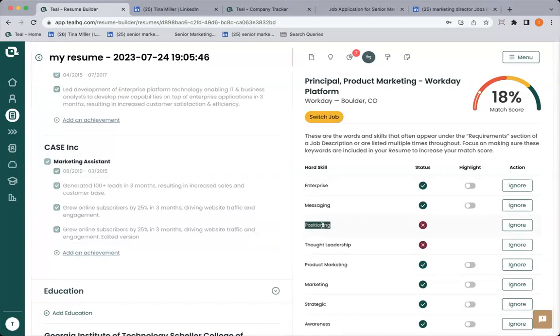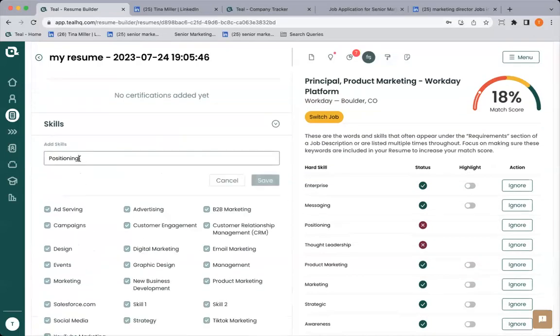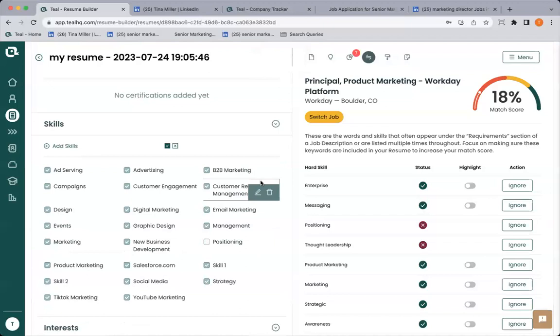So a term like positioning, maybe I'll just add that as a skill, because that is a marketing skill. Putting that into achievement may be a little tricky, so now I'll turn on positioning. And so what I would do is I would work through and get that.